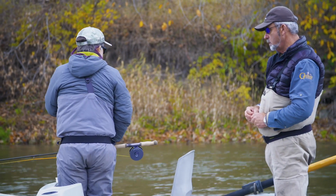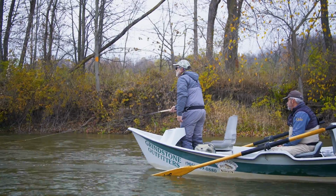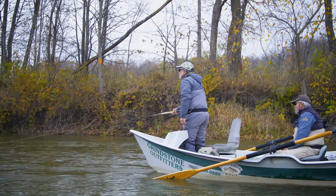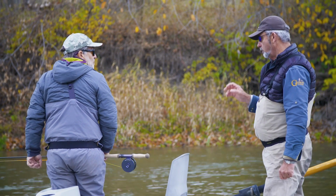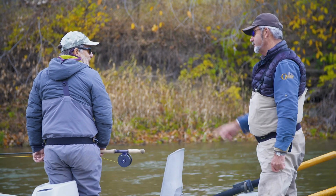So John, why are we fishing just a little bucket here? Why are the fish in this spot? I mean, it's a big pool. The current looks about the same. It's a little bit slower over there, a little bit faster here. But why are the fish right here on this side? So first of all, fish like to swim. Yeah. And they like to be in water. So that's why they're here.